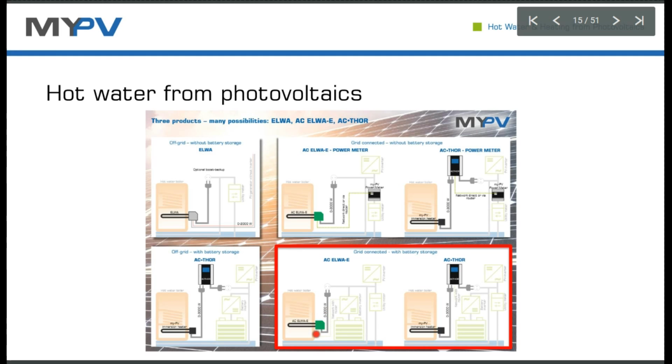The AC ELVA E is an immersion heater, and with the MyPV know-how, with the MyPV power stage that controls the power output of the immersion heater linearly, we can make this immersion heater now PV ready. Not only is the PV power changing all the time, but also the loads in the building are switched on and off, so the lights and the electric appliances are switched on and off permanently, and the balance in the feed-in point, the amount of excessive power, the amount of energy which is too much, changes all the time.